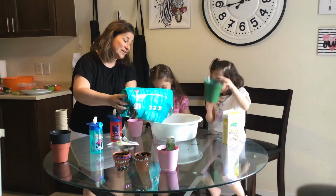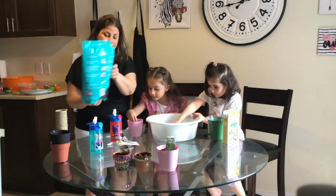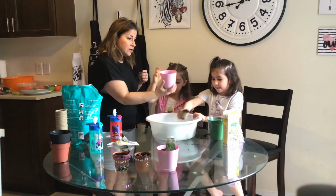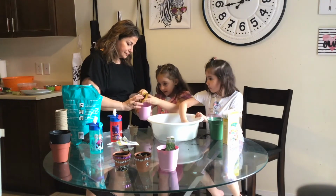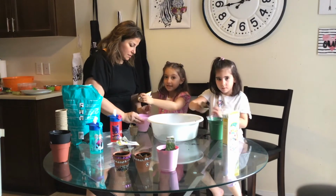Our pot is medium sized. I think you need a bigger pot to do that. I'll put some more soil. There you are. Is this enough? Boys and girls, do you think this is enough? I think you could put the whole thing in. Oh, are you sure? Yeah. Okay. You might could put the whole thing in, just like some seeds are big and some seeds are small.